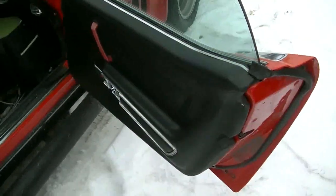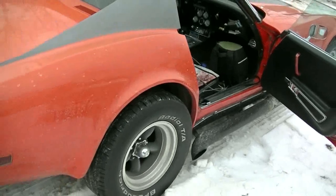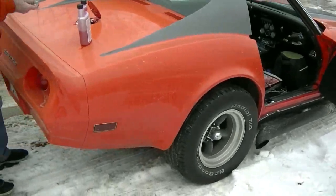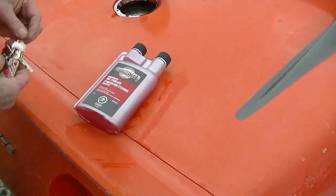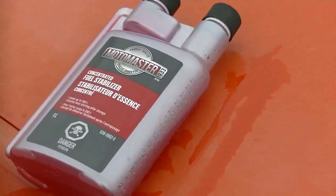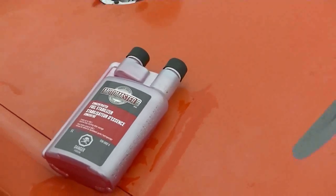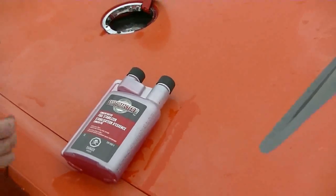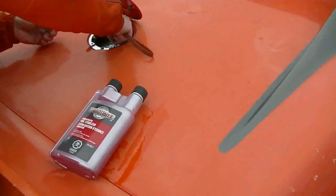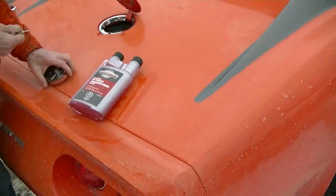I'm going to give her a shot of this. She's got about half a tank. I'll give her a good drink. Can you do that in the winter? I guess it's probably the same. Yeah, and that ethanol only has a shelf life of like 3 months, so you don't put cheap gas anywhere near the winter. I always use 91, high octane only, eh?